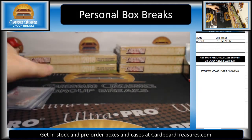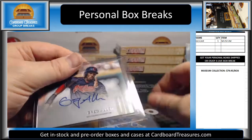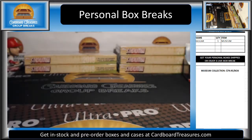All right, well, not a good couple of boxes. That photographer's proof is cool. Tim Beckham, Austin Barnes, and Greg Allen rookie, the two autos. All right, let me get these moved over, and I'm going to switch screens here in just a second. Actually, no, I don't need to do that. I can go off memory.